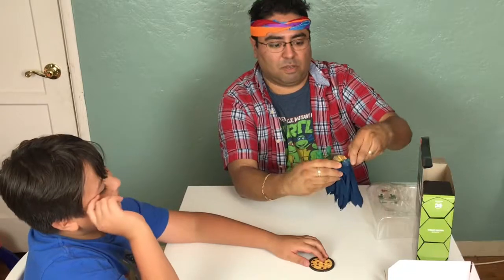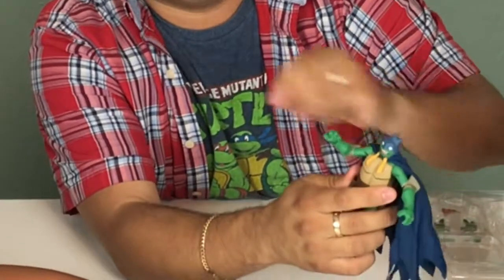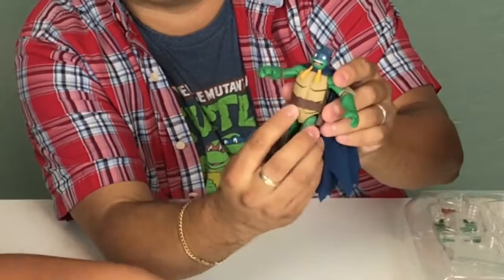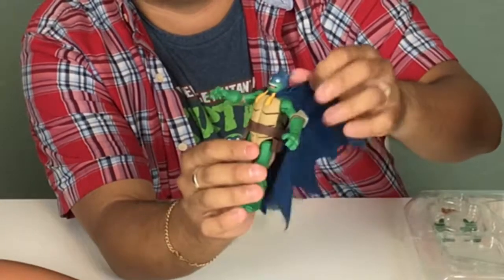But I love this. I mean, it looks like it's got full articulation. You can move the arms, the shoulders. You can bend at the wrist as well. He's got his little symbol, the M right here on his belt. And it looks like it has holsters for his nunchucks.